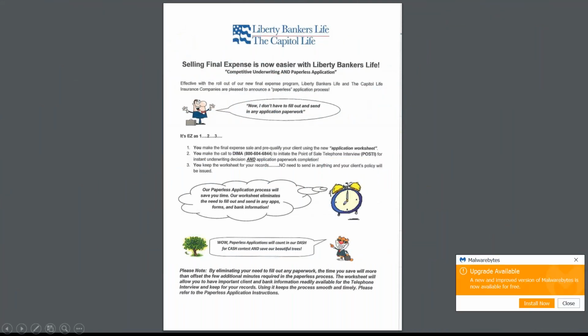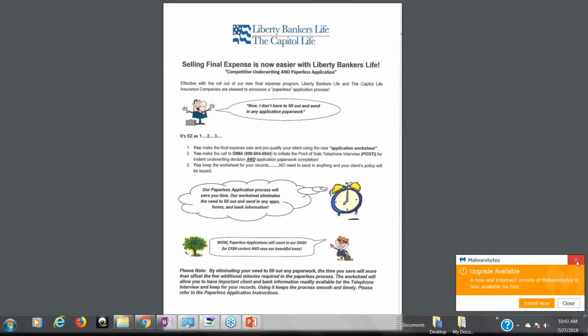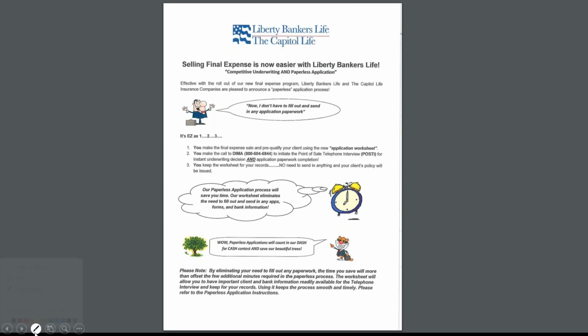This is a little selling sheet here on the final expense product. We can just kind of highlight a couple of things here for you. Let me just read this. This just talks about the steps of selling final expense. One of the unique things about Liberty Bankers Life, right, Jimmy, is that it's a paperless application. You do the entire application over the phone, guys, which is pretty unique.